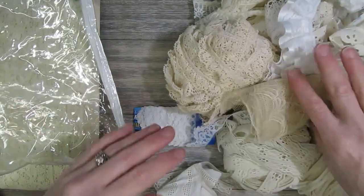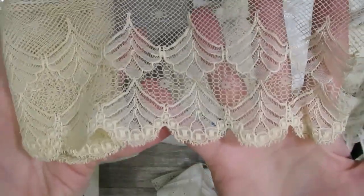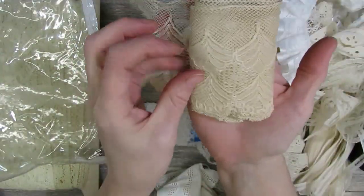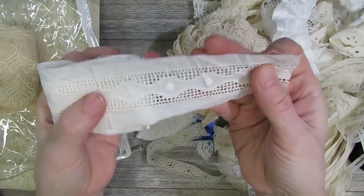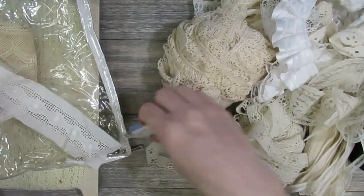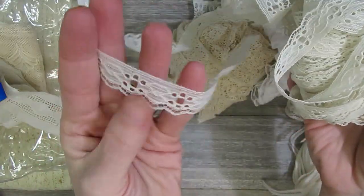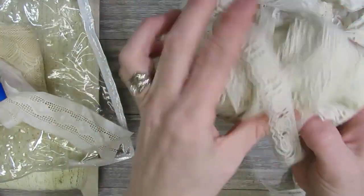So here is the one that intrigued me, this one right here. I thought this one was gorgeous. It definitely looks vintage and it feels very delicate. So I'm assuming that I'm correct that it is vintage on that one. Here's another nice older style lace or trim. Here's another one that's in there. Quite a bit of this one, just a more basic lace. This one's a little bit older, but I don't know if it's vintage.